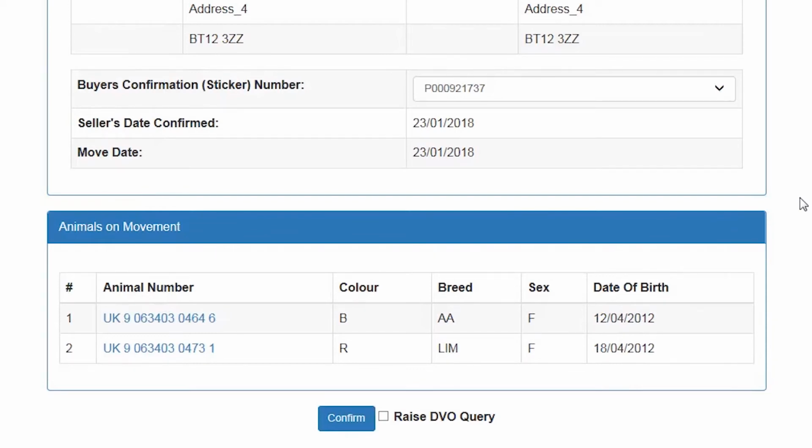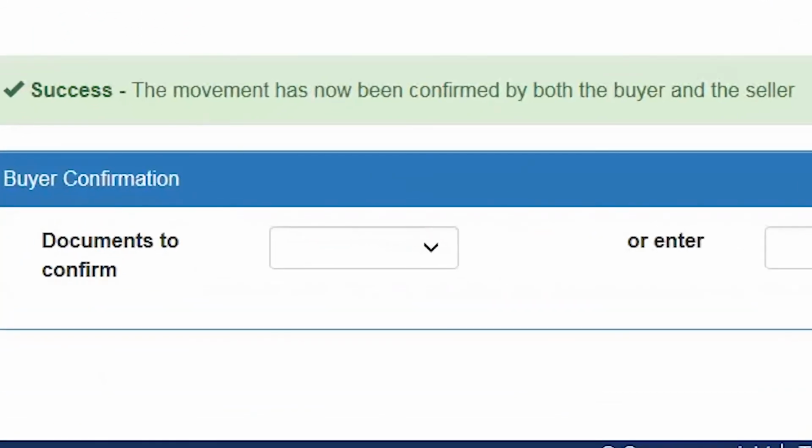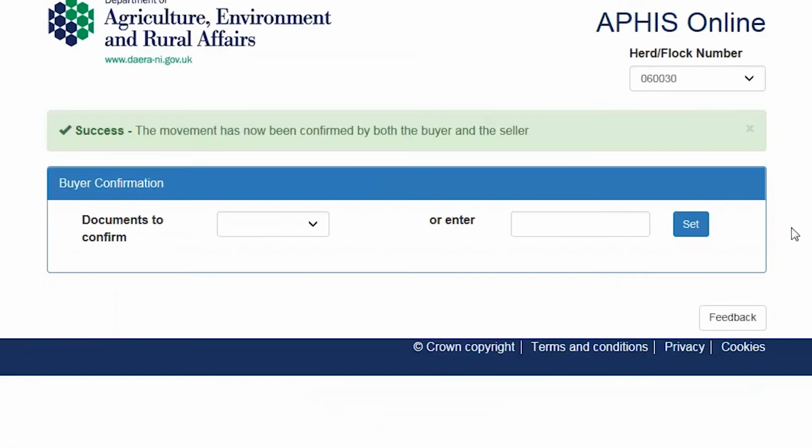As the new keeper of the animals, it's your job to confirm these details are correct, and if they are correct, it is simply a matter of choosing the confirm button. Once confirmed, you will get a message on screen telling you this confirming has been successful. And that completes the process of confirming the animals into your herd.